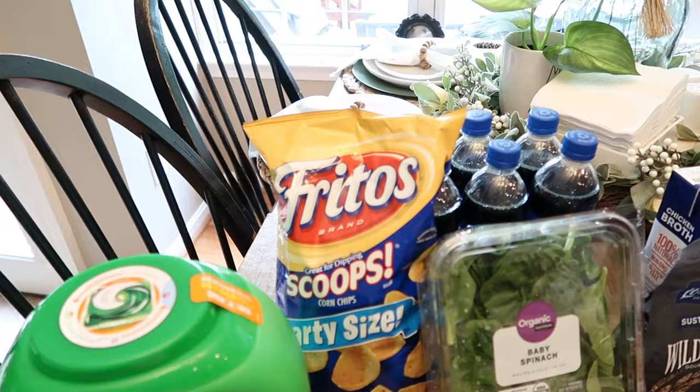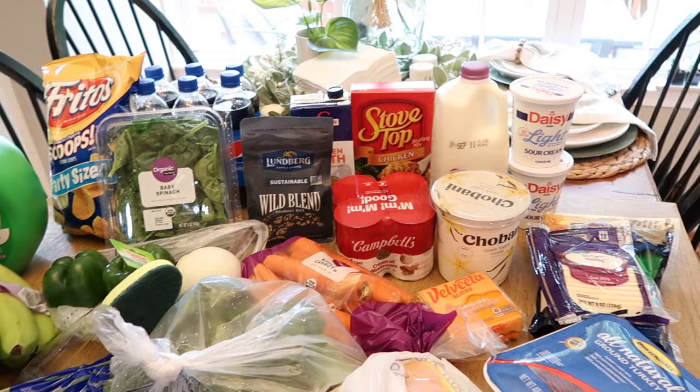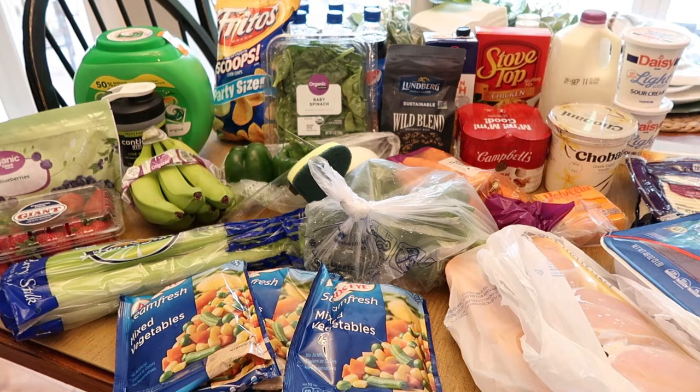So I'm back from Walmart picking up my groceries. This is pretty much a typical week's worth of grocery items for us. I usually spend anywhere from like $90 to about $140. Today, I think I spent $126 and change.